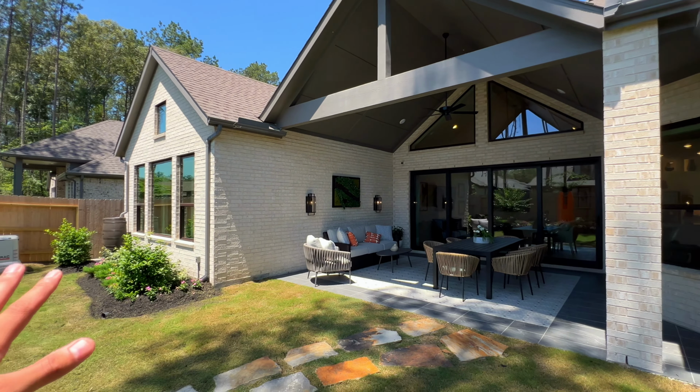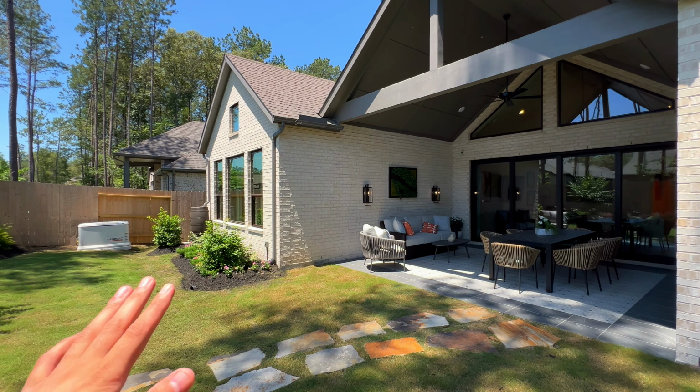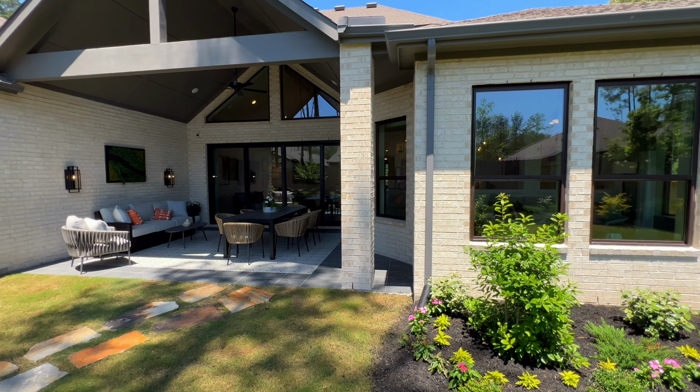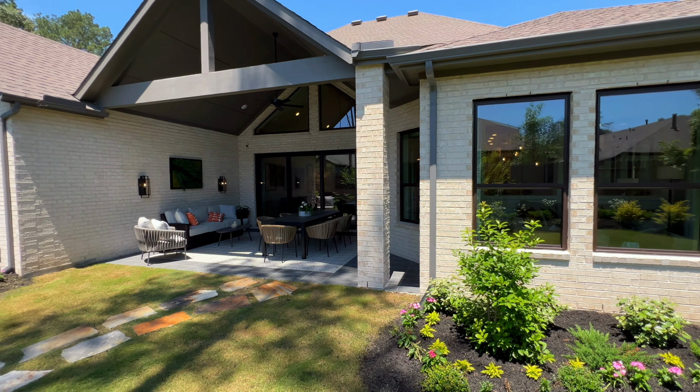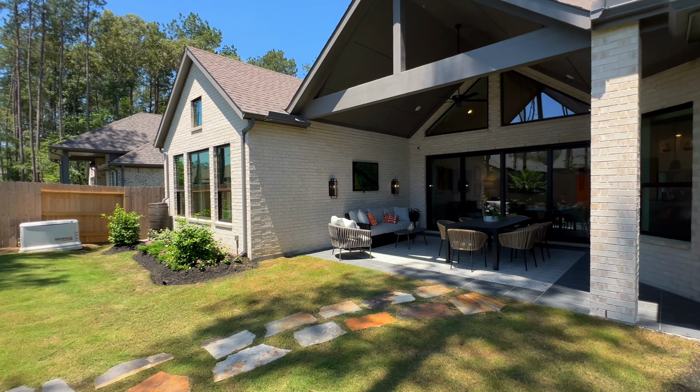So obviously right over here, we had our primary bedroom. And then over here is where our sunroom was. And straight ahead was where our great room was. But that was the beautiful David Weekley homes. All right, Rankin family, that was David Weekley right here in Artavia, the model house.